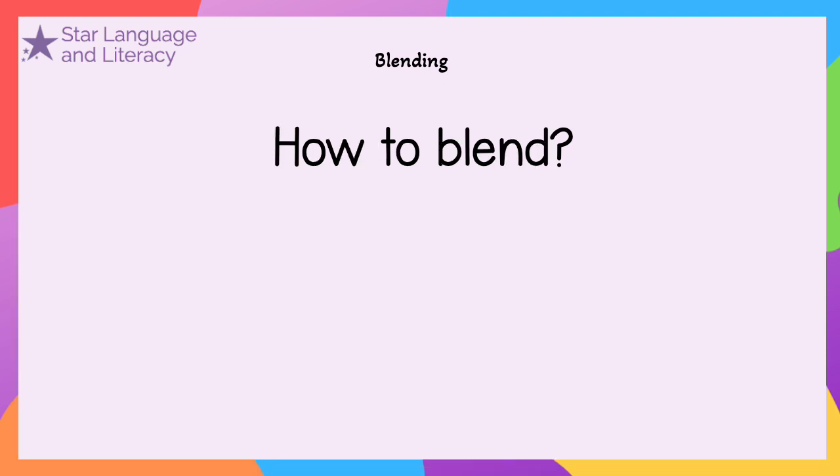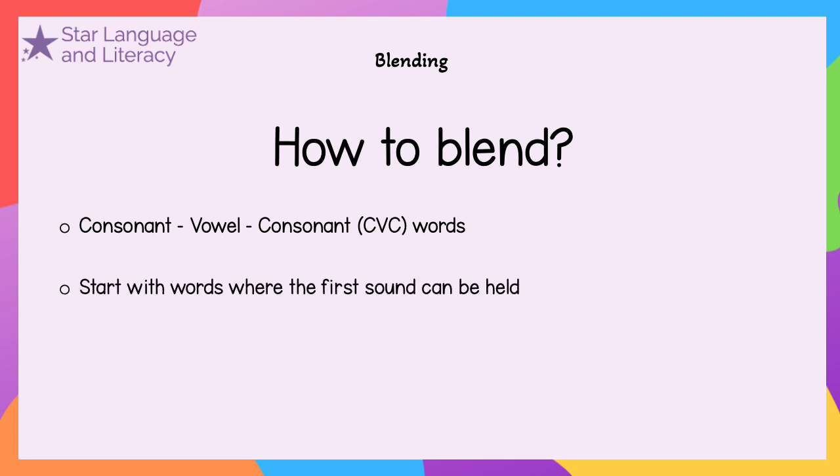How do we blend? For learners who are struggling to blend sounds to read words, the following structure is known to make the difference. There are two things you need to start off with. Consonant, vowel, consonant words. That is where there is one letter for one sound and only three sounds in the word. The other is that you start with sounds in words that can be held. These sounds can be used for this purpose.